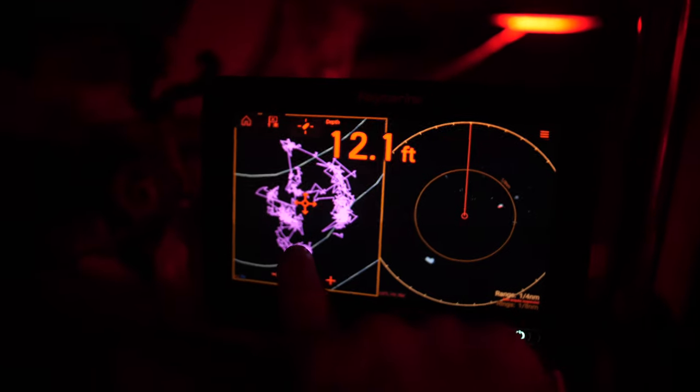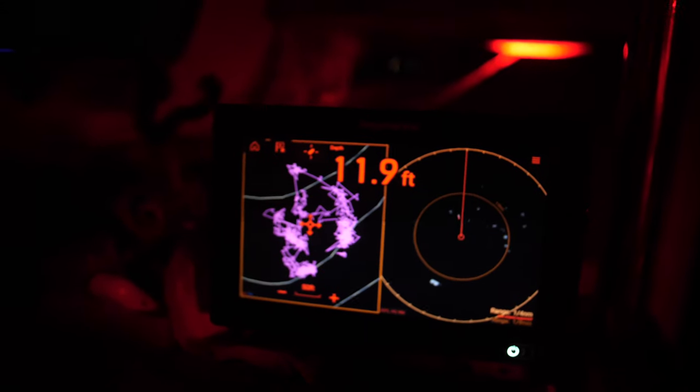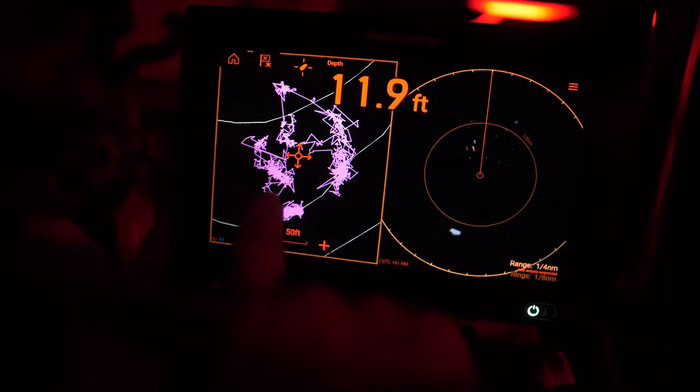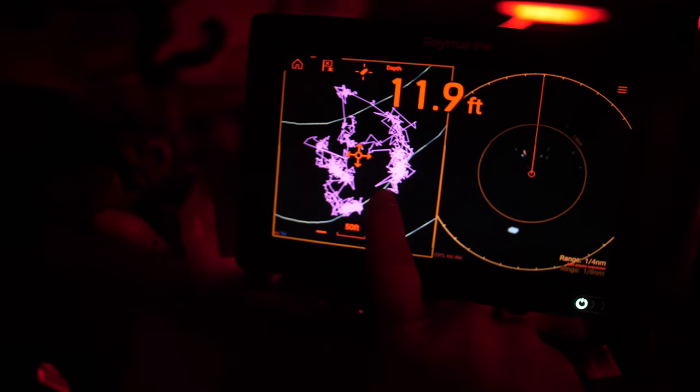Here's our chart plotter. The purple stuff is our track. I've had it turned on for the last few days. And then right now our boat's right here. So you can see we've just been kind of moving around in a semicircle. So I should be able to tell if we really start to drag.